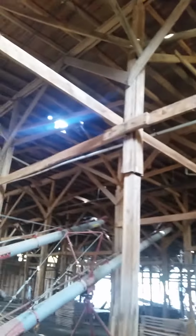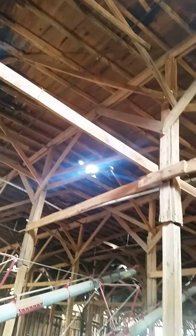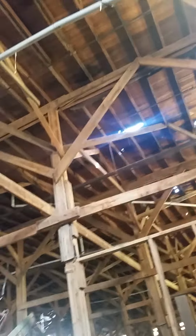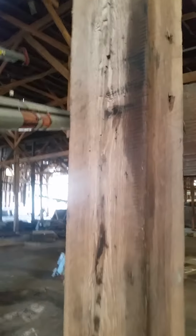A lot of these buildings will have a 4x6 that runs on that angle bracing that goes up and supports out in the middle of the span. These are 2x8s, some 2x10s that they used in this building, but that's where we develop most of our 4x6 from, those angle braces that go out and support that middle span. Oak column. For some reason there was a separate wall built here at one time.